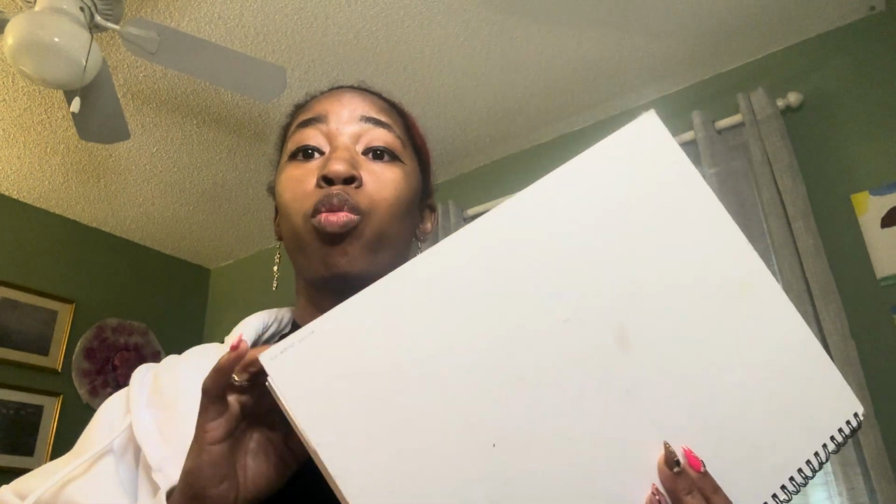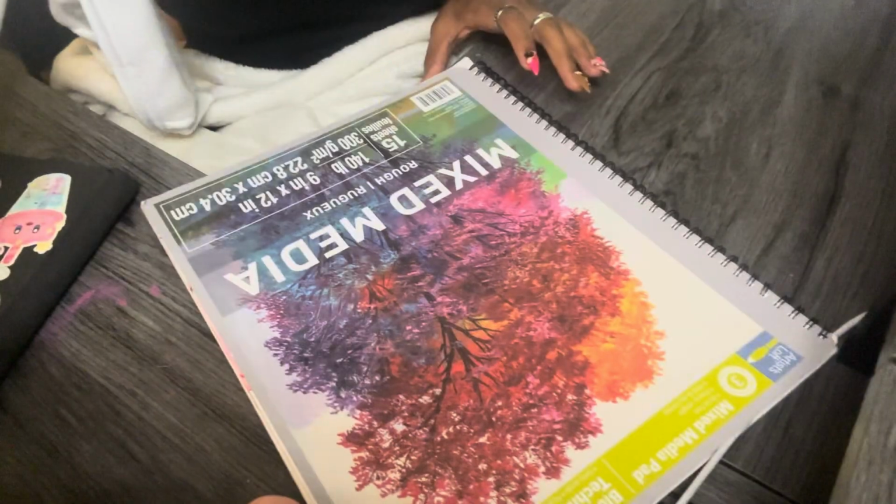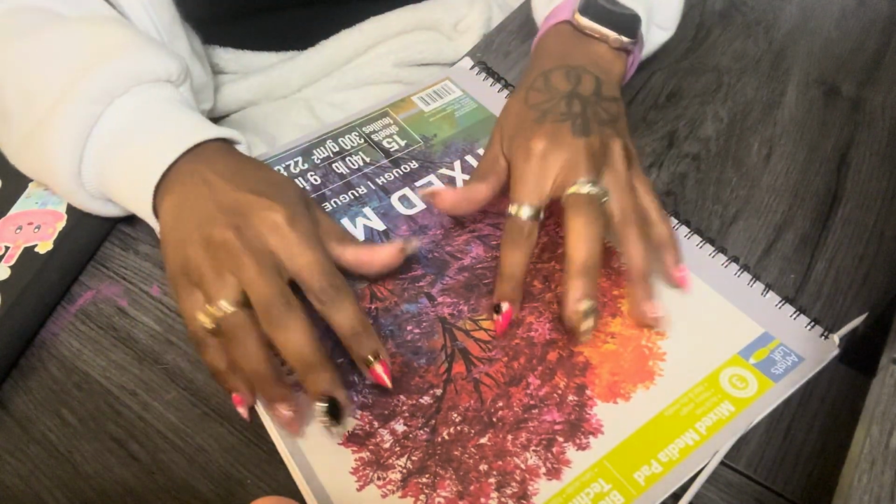This is my main sketchbook that I've been using. It's a mixed media from Michaels, the Artist Loft. I will say this is one of the nicest pieces of paper that I really like in a long time. So let me grab my tripod and I will sketchbook tour this with you. It's not done, so bear with your girl. All right, and we're back.